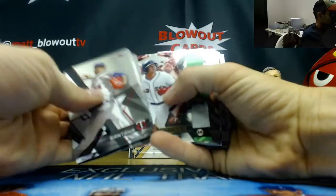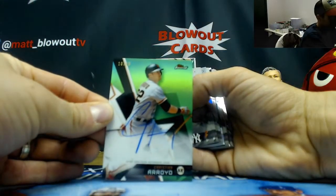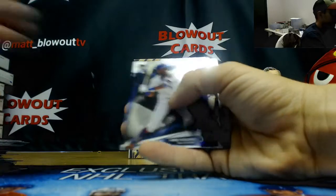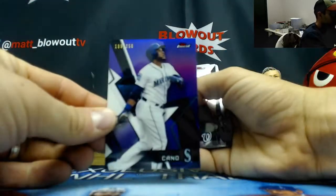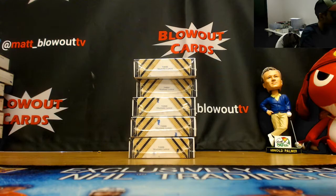Nice colorful box, got some green coming too. And it's got ink on it, Christian Arroyo, numbered to 99. Ohtani rookie, Robinson Cano to 250 purple, and base. All right, good box there. Finish up the Finest portion.